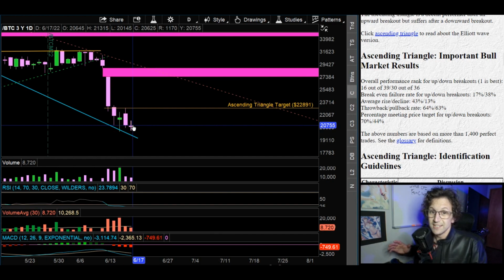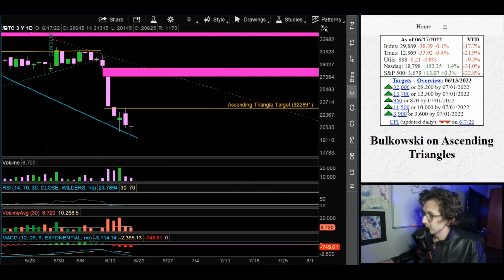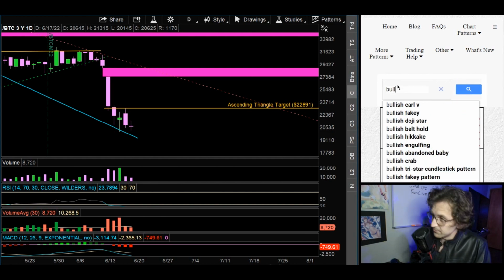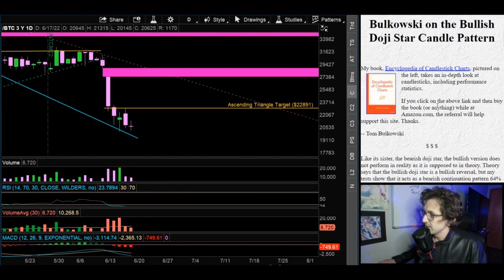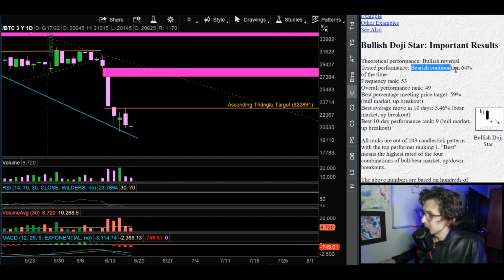Typically this kind of a bullish doji is a bearish continuation pattern, and Bulkowski covers that on his website too. Maybe I just go there really quickly and show what I'm talking about. So if I type in bullish doji here, this is the patternsite.com. And this is where I do get a lot of my information. Bullish Doji Star. So Bulkowski is going to go ahead and give us his statistical analysis here. He says that's bearish continuation 64% of the time. It is supposed to be a bullish reversal pattern, but that's not the case, not at all.